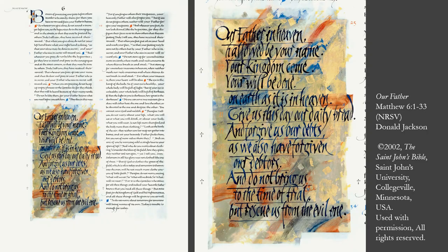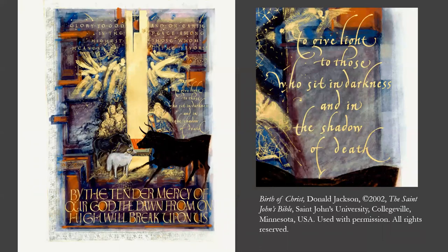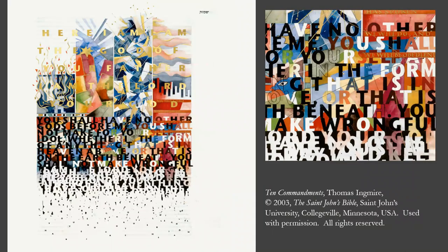The expressive text can also be found inside illuminations. Take a look at the illumination for the Nativity, the Gospel of Luke. And here you see the text actually becomes part of the artwork on the inside. Or, as in Thomas Ingmeyer's work, sometimes the text itself becomes the artwork. And again, the expressive texts don't need to follow stringent rules. The calligrapher has a lot of freedom to work with them. For example, in the Ten Commandments, artist Thomas Ingmeyer wanted the letter forms to look as if they were carved, as if they had weight.